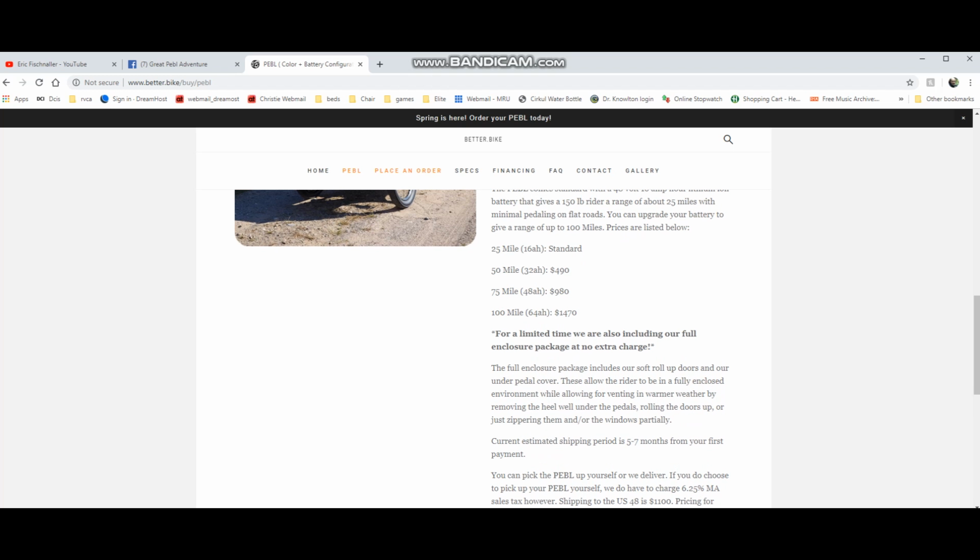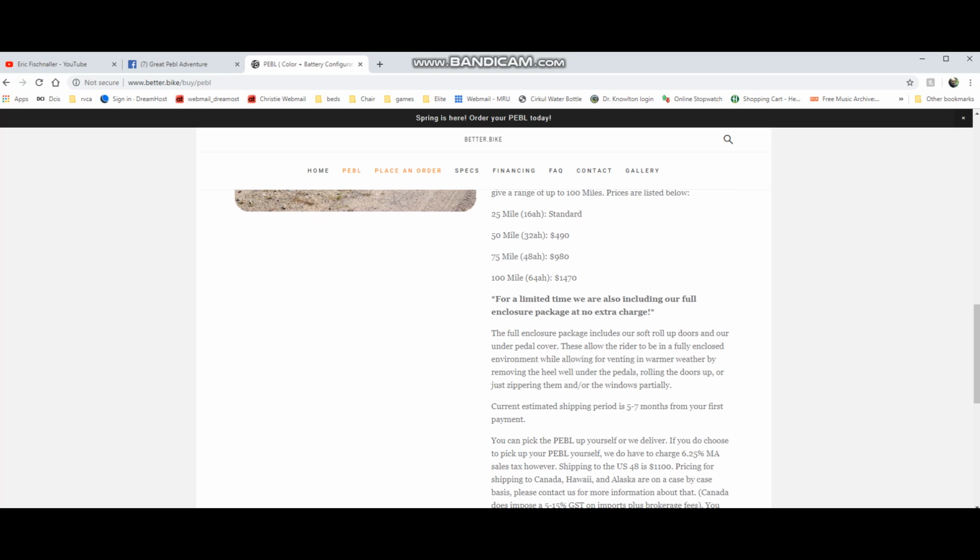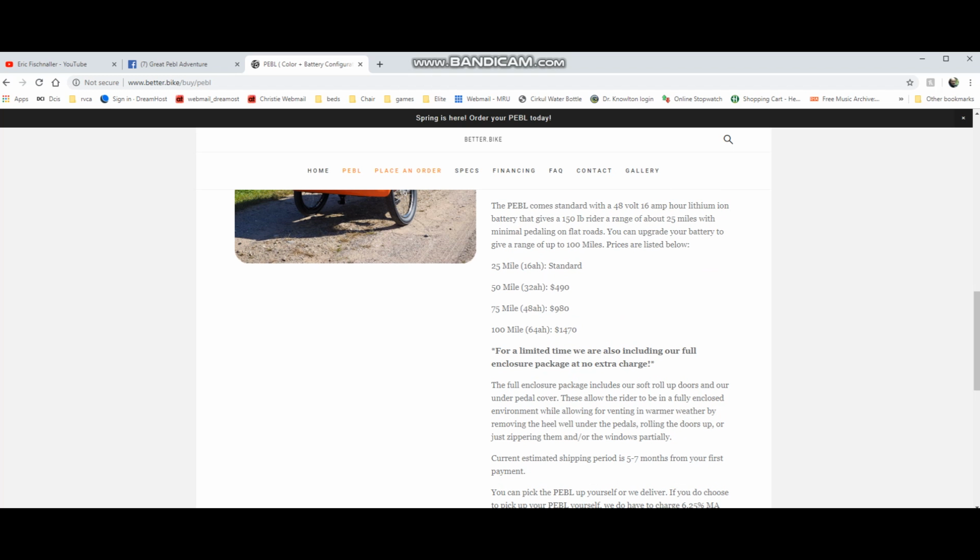So batteries, it comes standard with a 25-mile battery. And note that it shows here is battery with a 150-pound rider, a range of around 25 miles. So in my case, I'm 220 pounds. So my range is probably more like 20 miles with this thing. And then the 50-mile, again, not going to be 50 miles. Going to be like 40 miles with me, as heavy as I am. So keep that in mind.